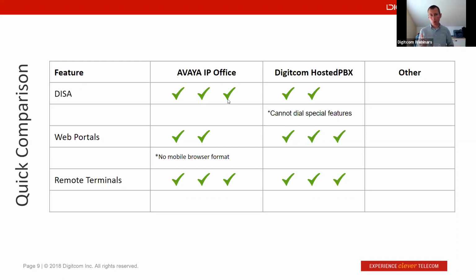Then lastly, as far as remote terminals go, so remember the definition of remote terminals being able to set up phones that ring when your telephone number rings, phones that will ring when you go to make an outbound call, that sort of deal. The remote terminals are very strong in both cases.